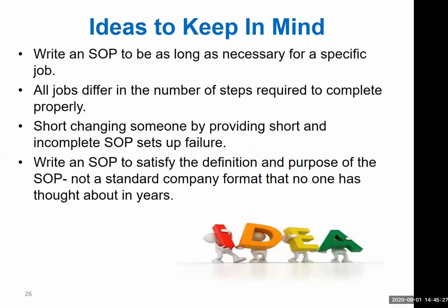One thing we do not want to do, however, is be too wordy and give too much information in the SOP, because what we want to do is write the SOP to be as long as necessary for a specific job. But we do not want to give all these unnecessary details. If we want detailed explanations, then we can look at policies or programs. What we want in an SOP is clear, concise, and simple language as possible, not because we think people are dumb, but because when we're reading SOPs and trying to perform a job, we need it to be explicit, to the point, clear, simple language as possible.